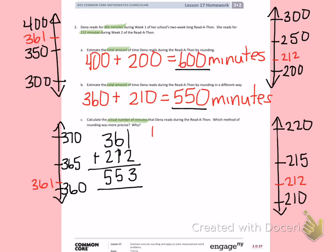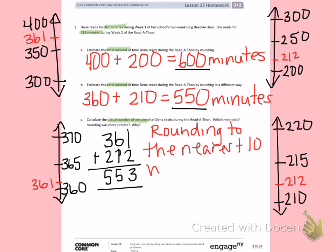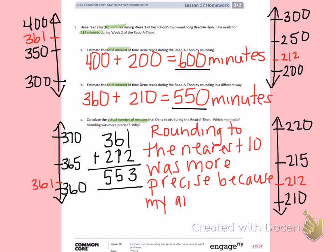So I will say rounding to the nearest 10 was more precise because my answer was closer.